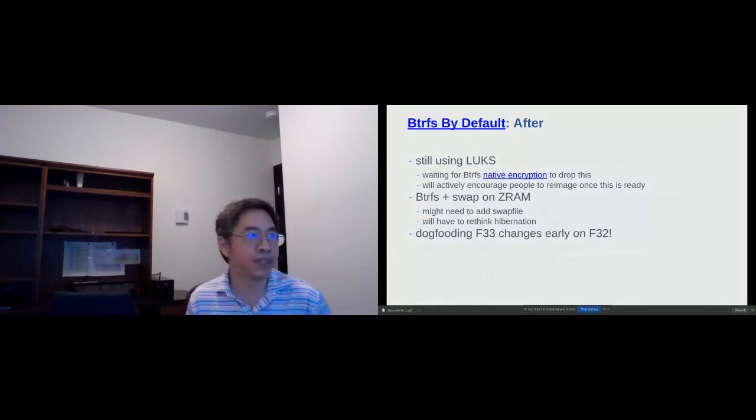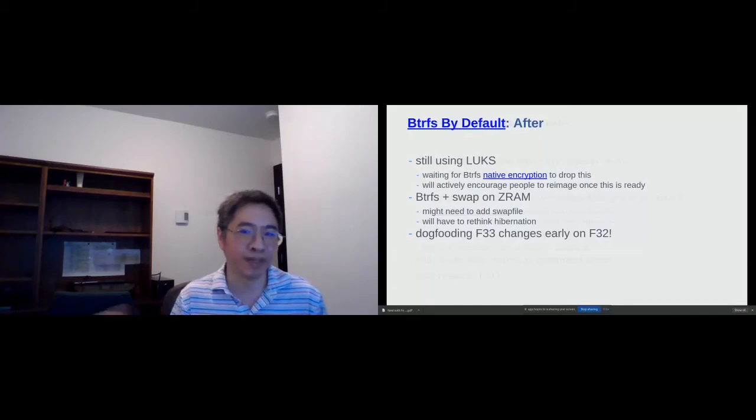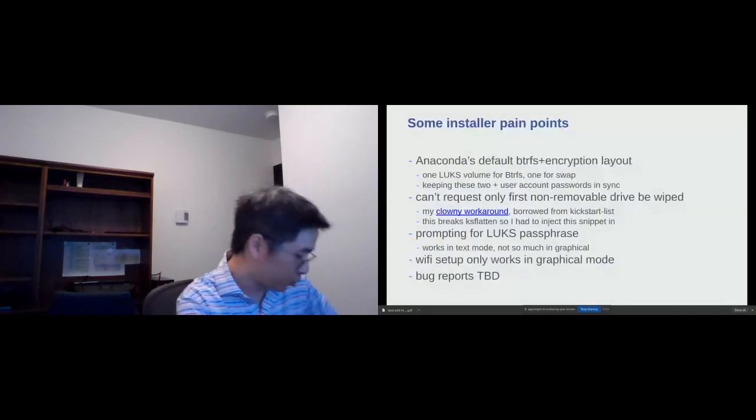So, some pain points. If you use the default Btrfs layout in Fedora and enable encryption, you end up with separate root and swap partitions. They are going to use the same encryption key, but the problem is that if you ever change one of the keys, you now have to type in two passwords to actually unlock your disks. And between those two keys and the user account, you suddenly have at least three passwords, before taking into account any recovery password that you might have to use.